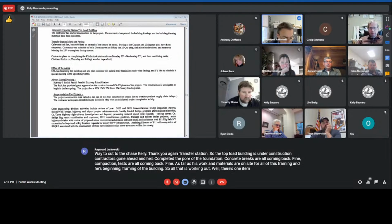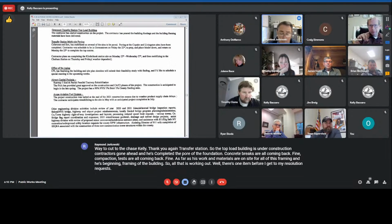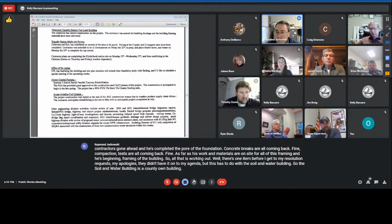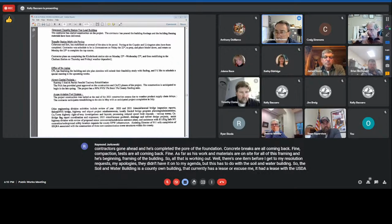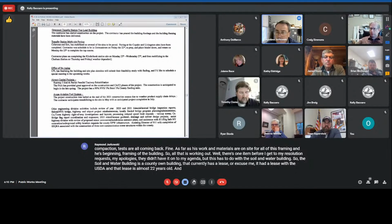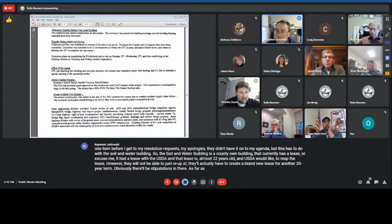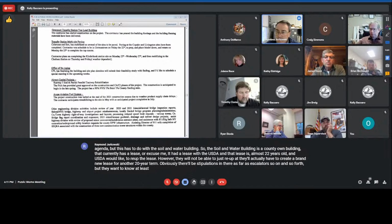There's one item before I get to my resolution requests. My apologies, I didn't have it on my agenda, but this has to do with the soil and water building. The soil and water building is a county-owned building that had a lease with the USDA, and that lease is almost 22 years old. USDA would like to re-up the lease. However, they will not be able to just re-up it. They'll actually have to create a brand new lease for another 20-year term. Obviously, there'll be stipulations in there as far as escalators and so forth. But they want to know at least if the county remains interested in leasing that space to the USDA.